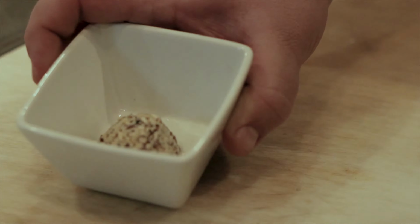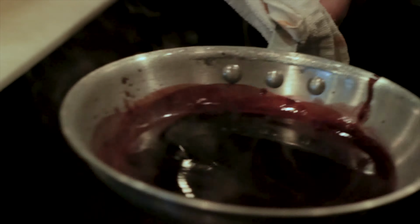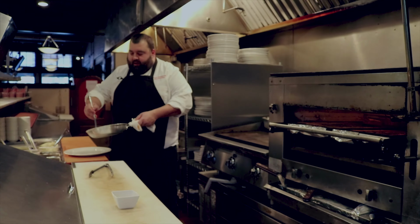Here's our morel mushroom butter. So as our steak is finishing up, you can see that our demi-glace is thickened up nicely. It's got a good viscosity to the sauce. Okay, so while our steak is finishing up, we can start plating. And take some of our Cabernet demi-glace here. Put a little pull down on the plate.